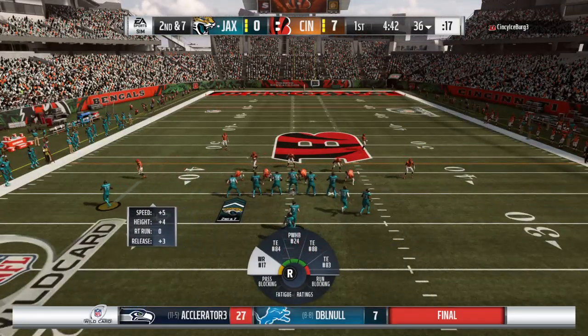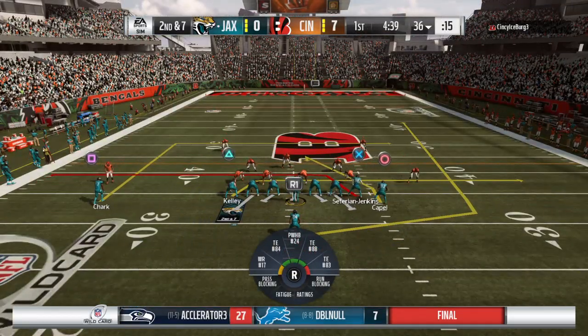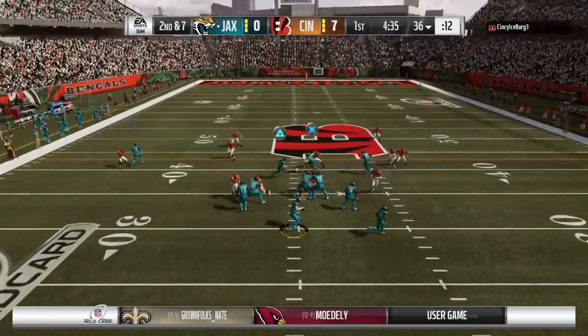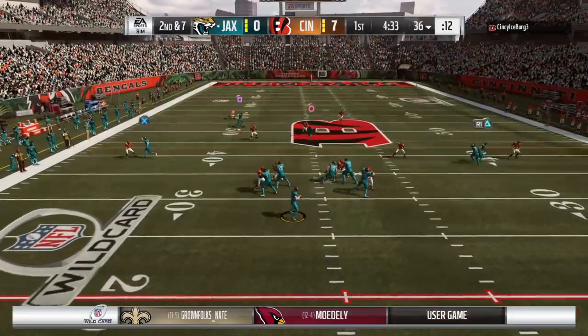But the main goal, get a couple of first downs, run some plays, run some clock, allow their defense to get a chance to catch their breath, settle down, and relax a little bit after they just gave up a score.